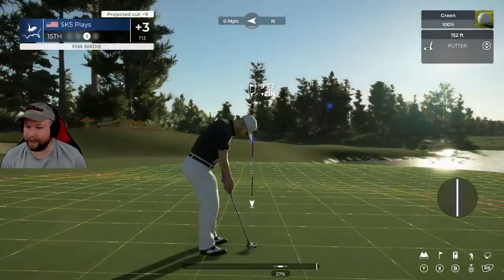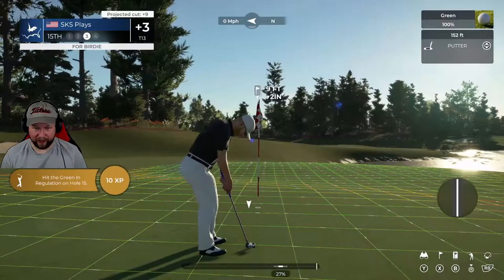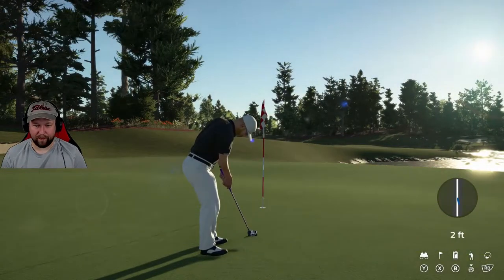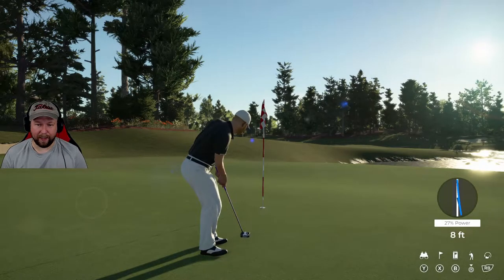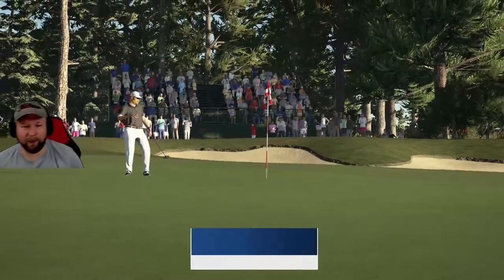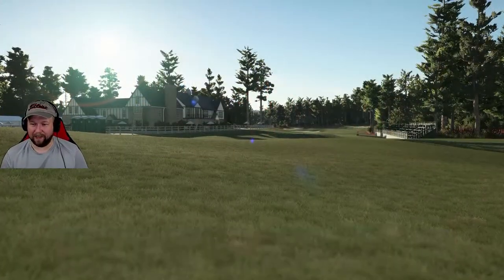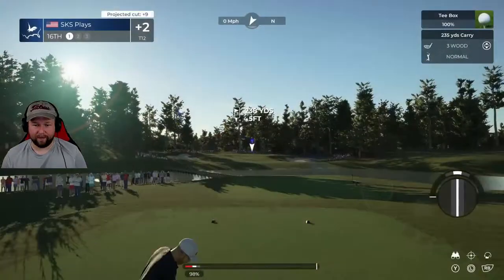Oh, yes. That is a miraculous shot here. This one here is for back-to-back birdies, moving him in the right direction. Get in there. Yes! Oh, we're pushing, baby. We're pushing now. Circling the scorecard on this back nine. Two in a row. This hole is a par three.